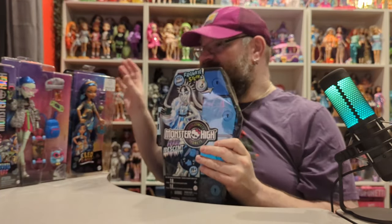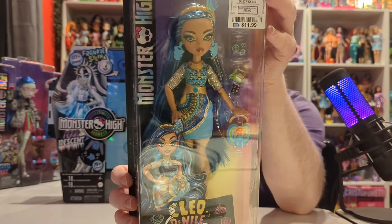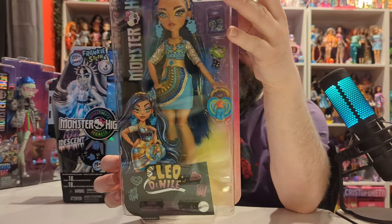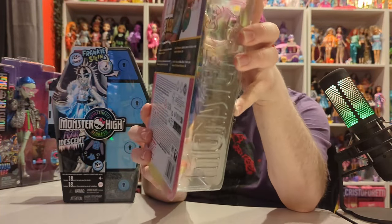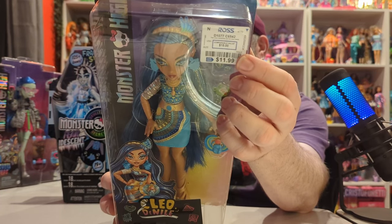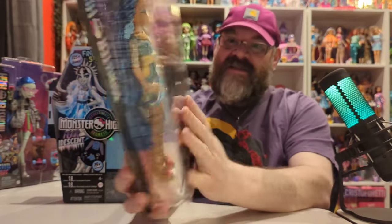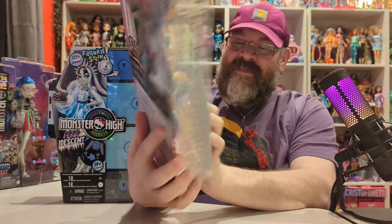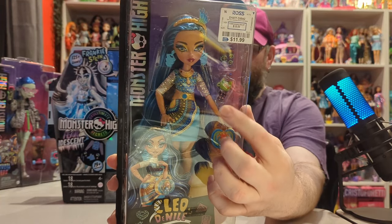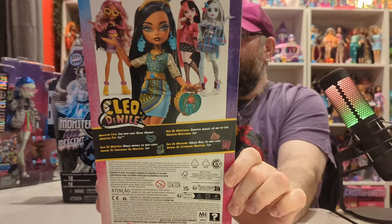But today we have also the Day Out Cleo de Nile is what these are called, and I got this at Ross, as you can see, for only $11.99. So, I mean, that is a lovely price for this doll. I believe that this is the Saran Hair version of Cleo. And here's the back.